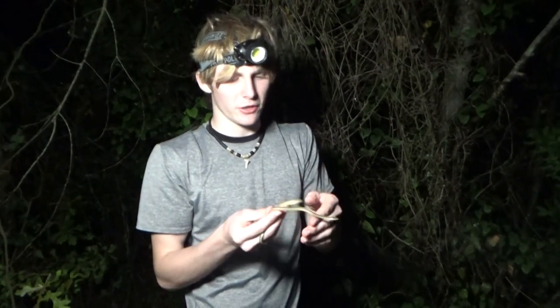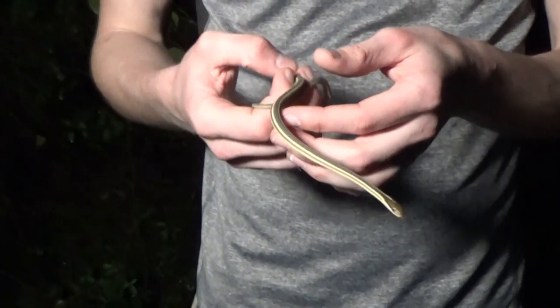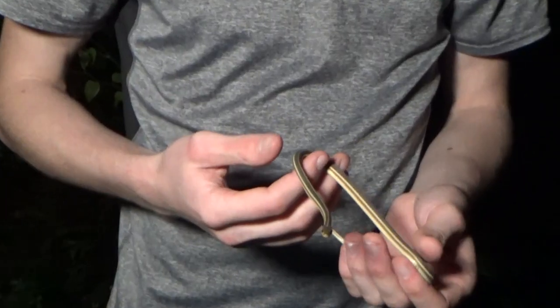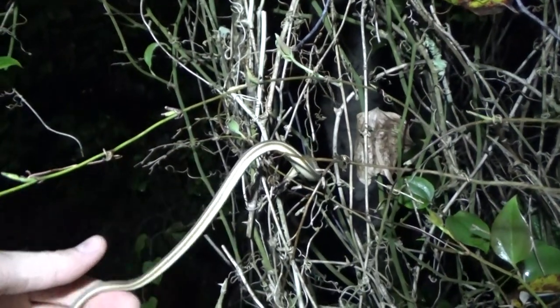Very common species. Now, they're called a ribbon snake because they've got all these little lines on them, and we found a ton of these this spring. I tell you, they've just been absolutely everywhere. So we're probably going to see lots of baby ribbon snakes in the summertime coming up. So really cool snake to find, but we're going to get back to looking for rough greens.